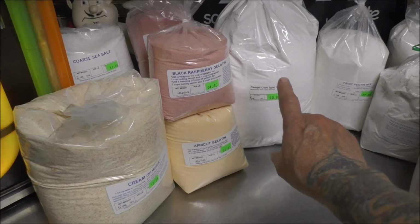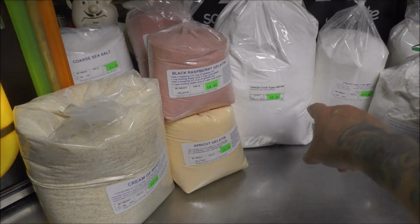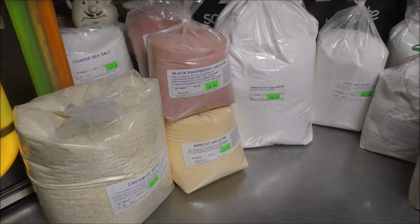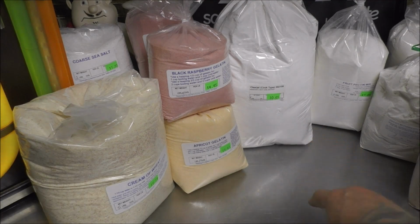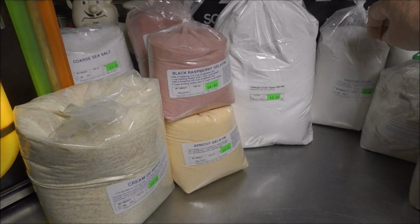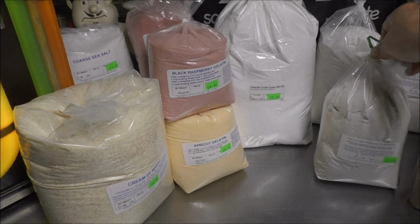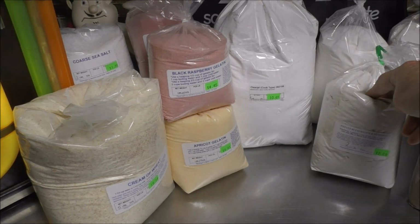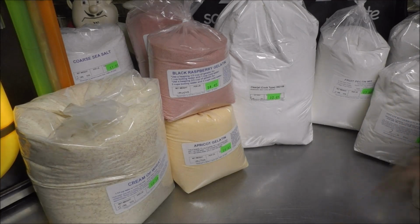Now I picked up the cook type. There's also an instant type. This is 5 pounds of the clear gel, and I paid $10.65. Here's 2 pounds of fruit pectin mix, and I paid $7.89. And then I picked up 2 of these 2-pound bags of the butterscotch pudding. I also picked up 2 of the bags of the chocolate instant pudding.